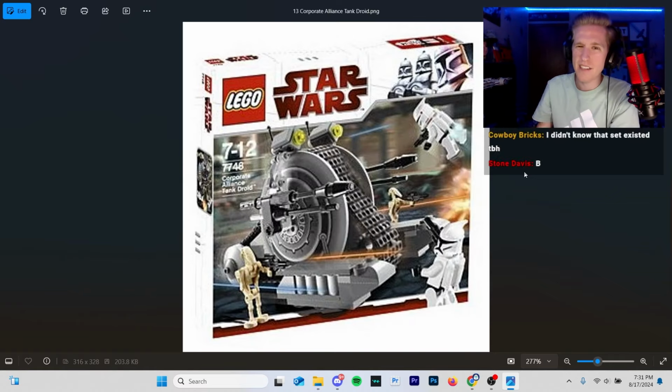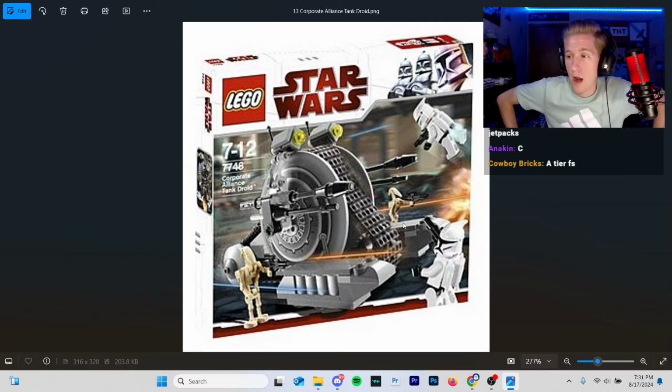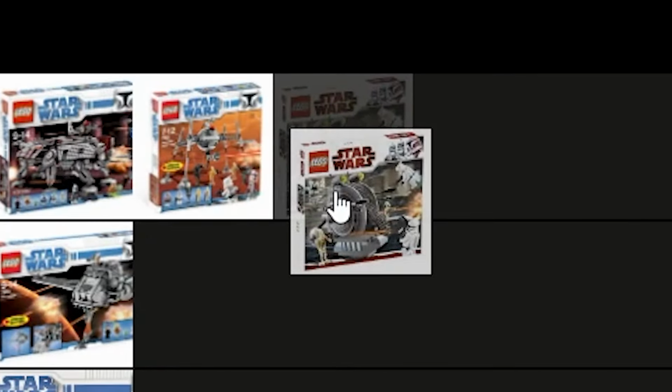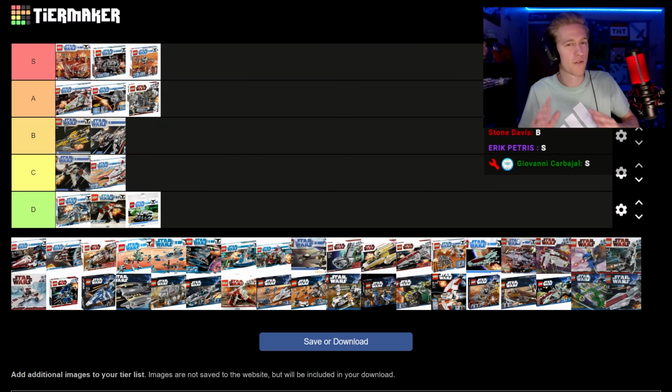$25. It's expensive for how many minifigs you get, especially considering I think battle packs were going for like $12 at the time, but the build of the tank droid completely makes up for it in my opinion. You could argue that it's overpriced, but I personally think it's worth it. Just because the price point is $25, I think it could have been marked down to $20 maybe, but I still think even with that said, not quite S tier, but definitely A tier because I had so much fun with this back in the day.